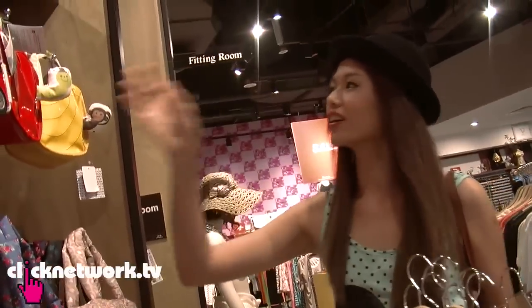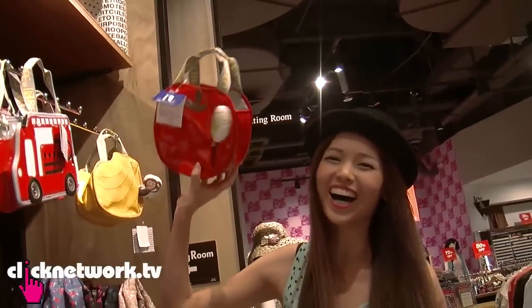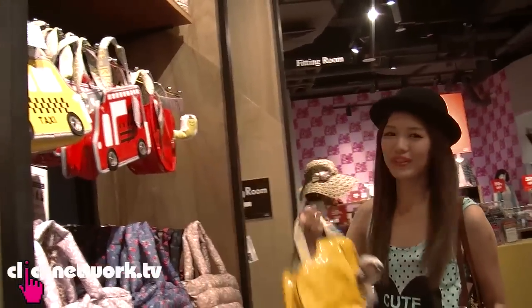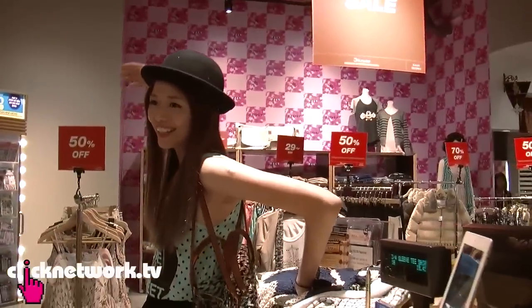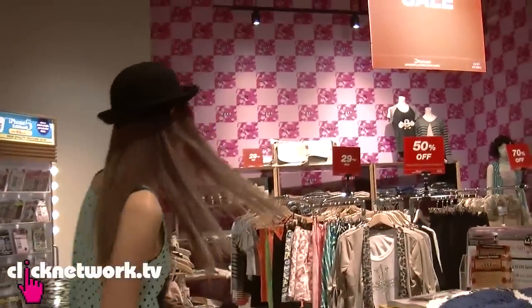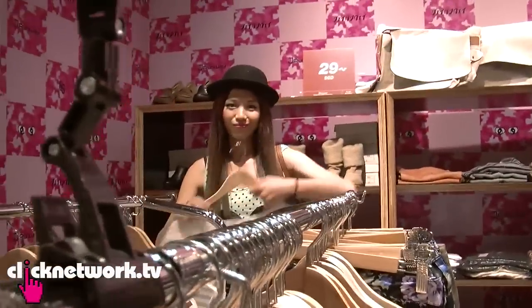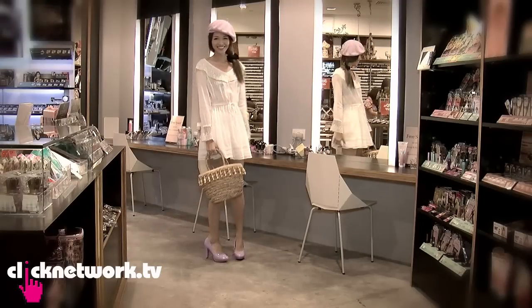Such cute bags, look! Apple with a worm coming up. Only the Japanese will make this kind of cutesy stuff. I mean, who carries a banana and a monkey on the street, right? Okay, I'll just put my stuff here and continue shopping, because there is another section of 29 bucks on this. This is so princessy! And it's only 29 bucks. Get.